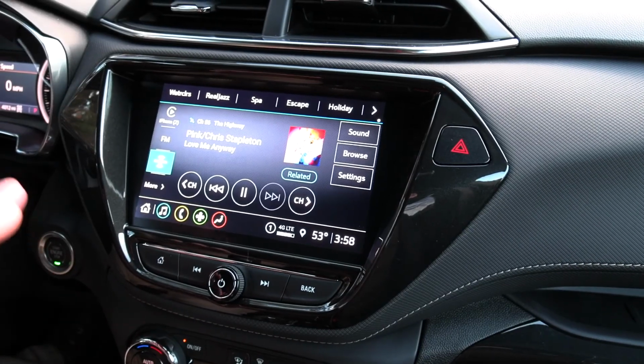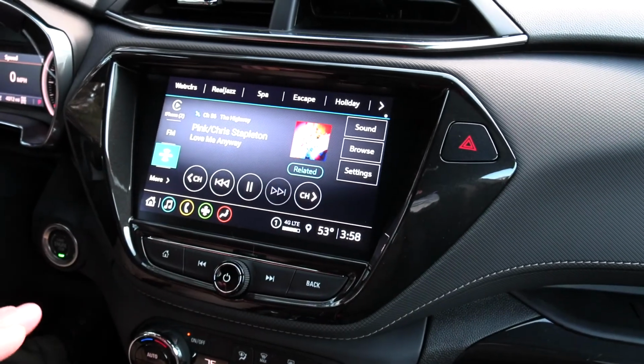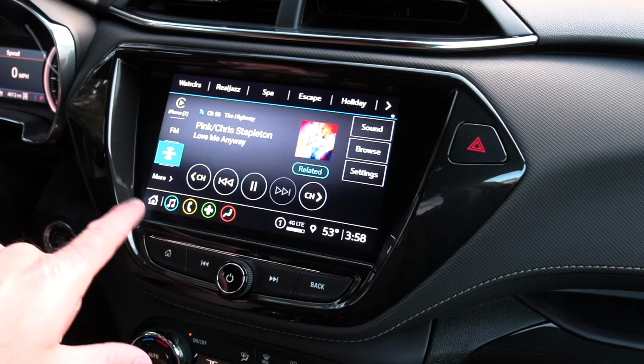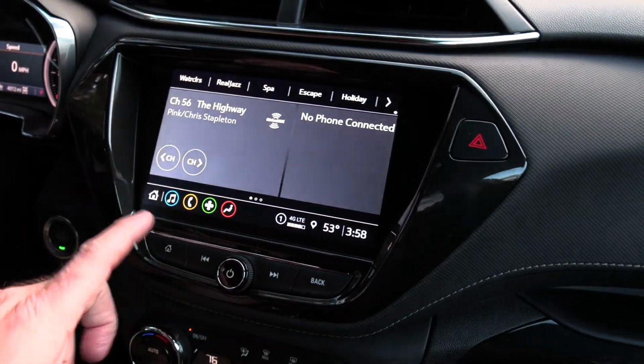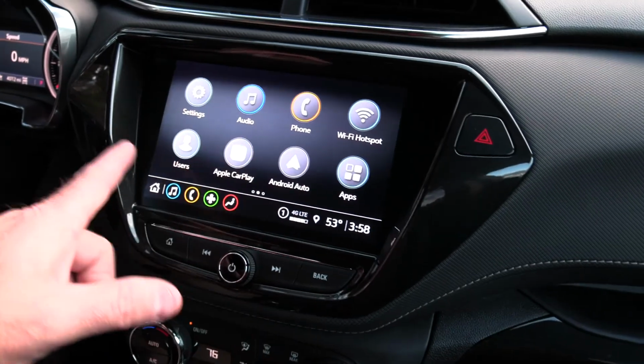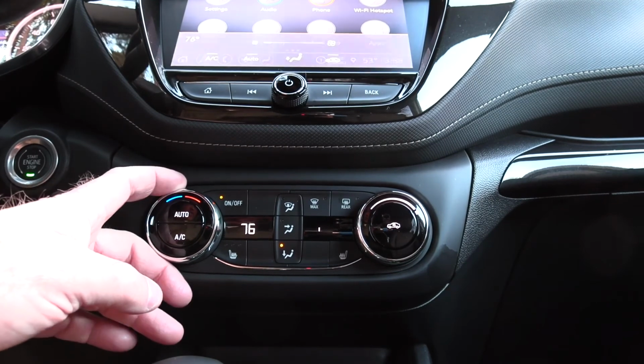Front and center on the dash, you'll find a nice touchscreen system. General Motors really does it well with the color and ease of use. Down below are the shortcuts as well as the home screen button. If you press that, you'll find this split screen like we see here, or press it again and you'll find other various shortcuts. For climate controls, you'll find a huge knob for temperature select.